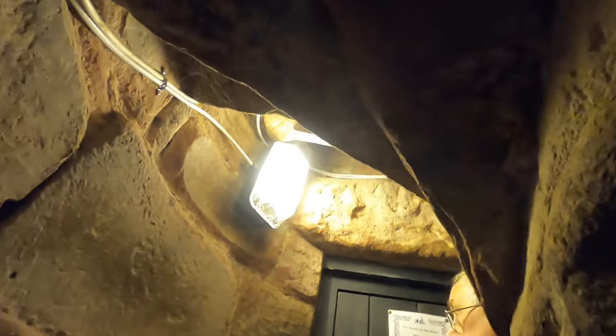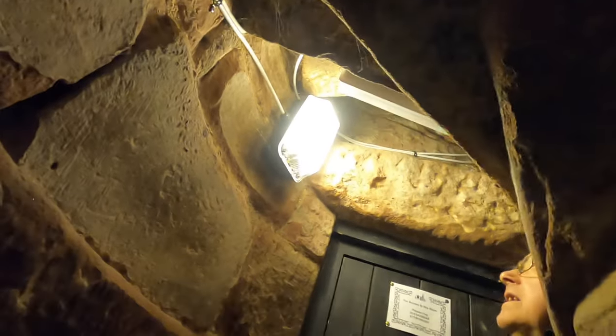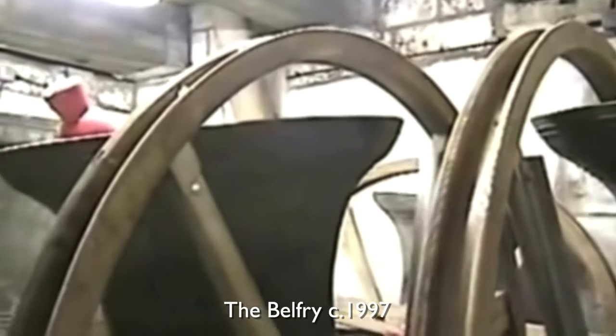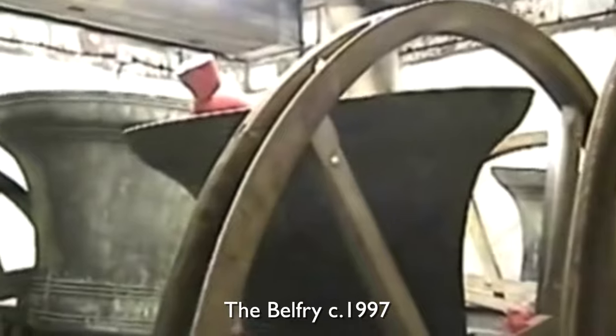Now this is about halfway up. I usually have a bit of a rest here. Now this is where the bells are. This is the belfry, and again, that's kept locked. I only have access to the clock, you see. I see, yes. It's going to be fascinating.